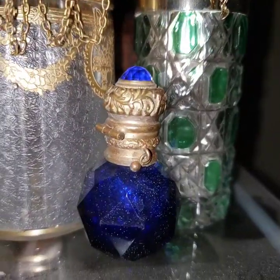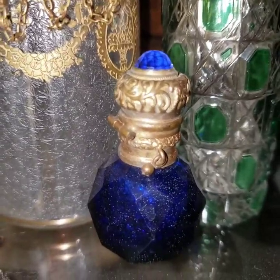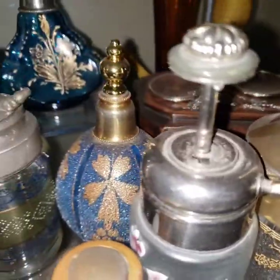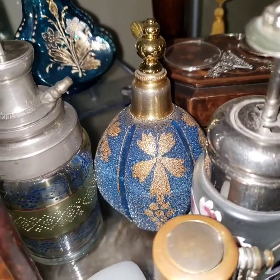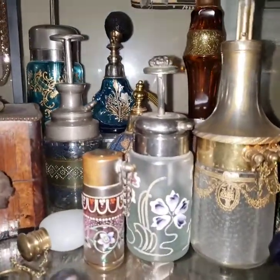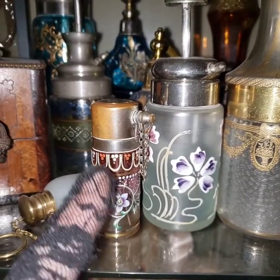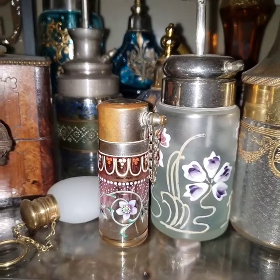This is a Bohemian bottle. As you can see, it's covered in dust. I have to clean it. And then I have another Bruder Rachmann perfume bottle back there. And Bruder Rachmann, now there's a sad story to that. Bruder Rachmann, he has one of his bottles right here, was sadly murdered.